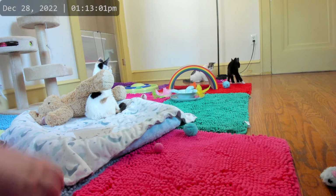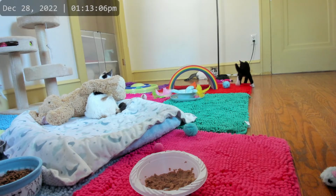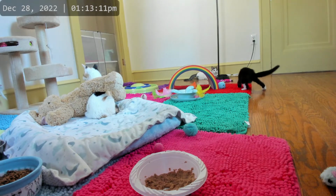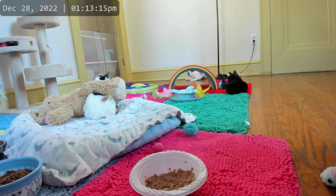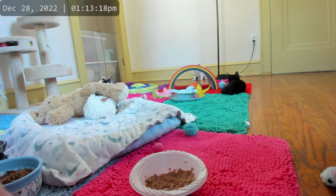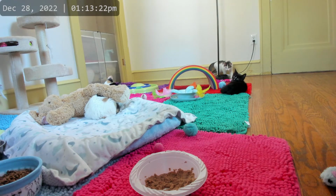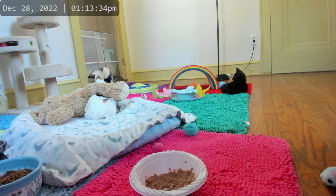We got some growly pants here. It's okay. It's all right. So like I said, this is the first time that these kittens have met each other, so it's not surprising that we have some growlies and hisses. But they'll all smell like each other soon, and they'll be best friends in no time, I guarantee you. They'll just be a little hissy to begin with.